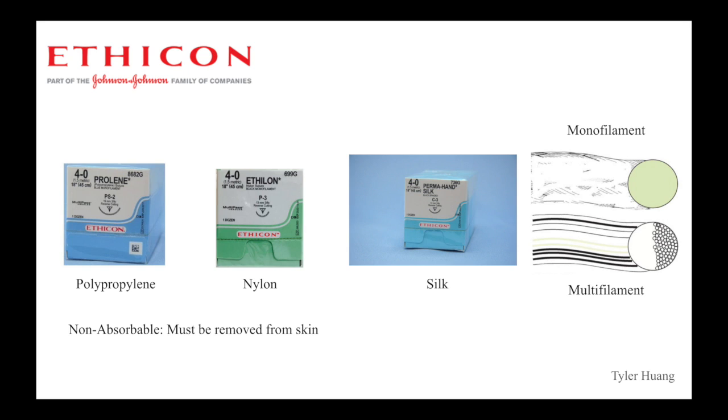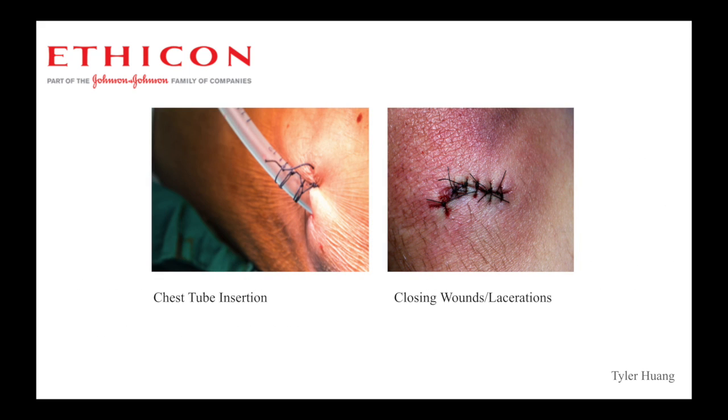Silk, unlike polypropylene or nylon, is not a monofilament, meaning that silk consists of many threads instead of one single one. Silk is primarily used for securing drains, for example in certain chest tubes that drain fluids or air out of the chest, whereas nylon and polypropylene are often used as skin sutures, for example closing lacerations or wounds.